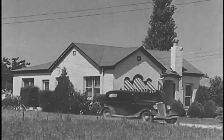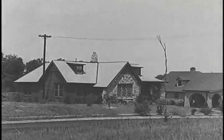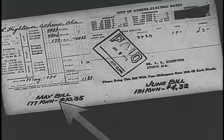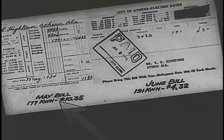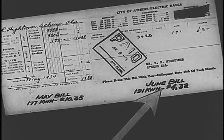Residential users are learning more of the blessings of electricity. Tupelo is not the only city to profit through lower power bills. For instance, in Athens, Alabama, this consumer's last bill under the old rate showed he paid $10.35 for 177 kilowatt hours. And look at his bill for TVA power.